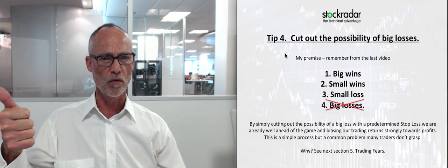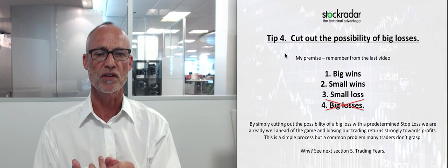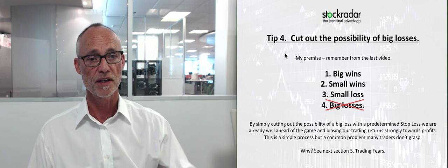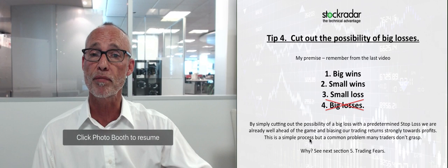Tip 4, cut out the possibility of big losses. I covered this in my last video. The outcome of a trade is one of: big wins, small wins, big losses, small losses. We need to cut out the big losses with a predetermined stop loss. If we do that, we're already well ahead of the game, because all we can do is take big wins, small wins and small losses, and the big losses don't exist. So that's very important, and a simple process but a common problem that many traders don't grasp.